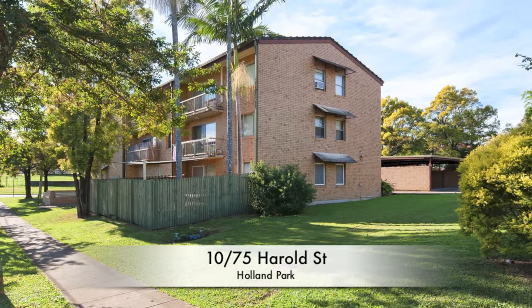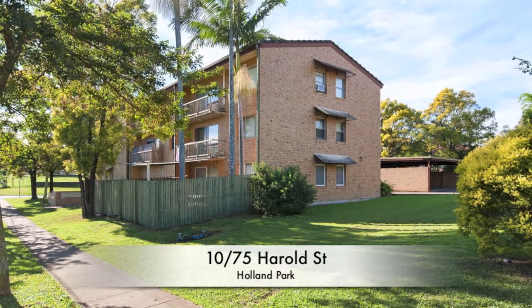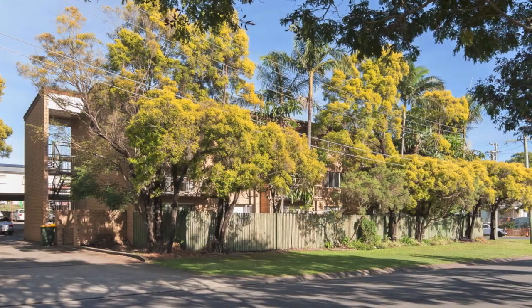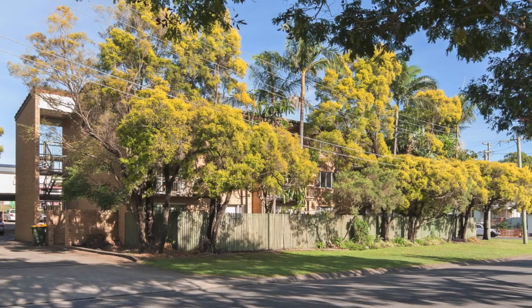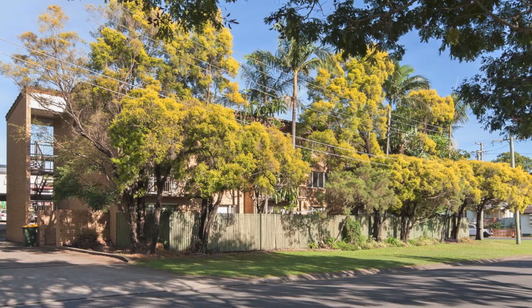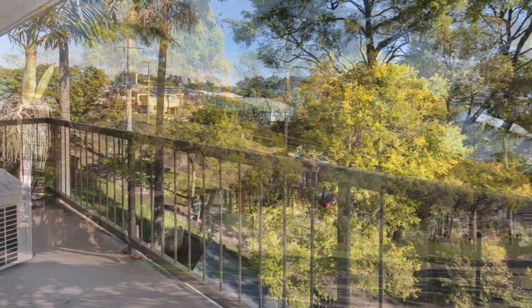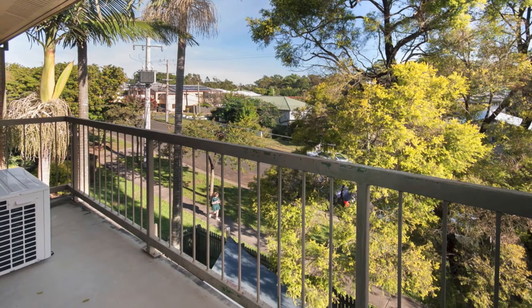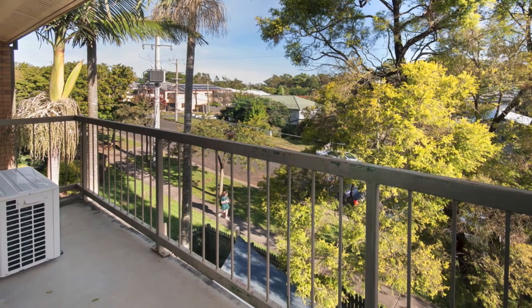Close to it all, yet so quiet. This renovated top floor apartment on Harold Street is a leisurely stroll to the cafes, restaurants and all that Central Holland Park has to offer. Walk down to the Rare Pear for your morning coffee and relax on the balcony, which has a lovely elevated view. Inside, our owner keeps everything as neat as a pin.